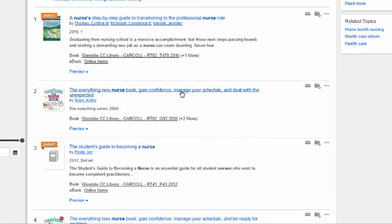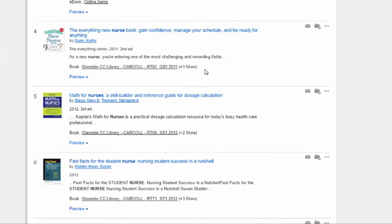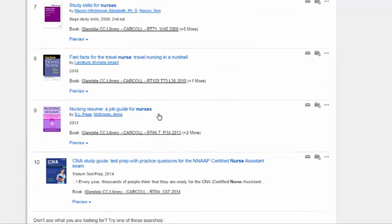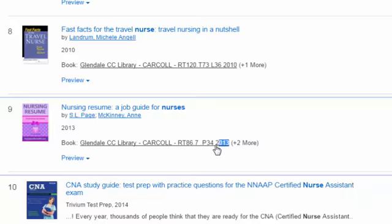Now, if I didn't have a specific job in mind, I could have also typed in something like healthcare and gotten books on the industry. As well, I could type in resume to get resume information as well. All these will list the different books available through the library. Now, below each book is the shelf number where you can find it, but if you need any assistance in finding a book, please let a librarian know, and we'd be more than happy to help.